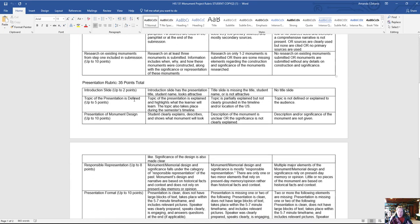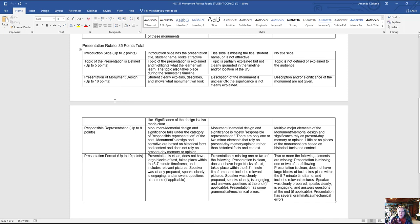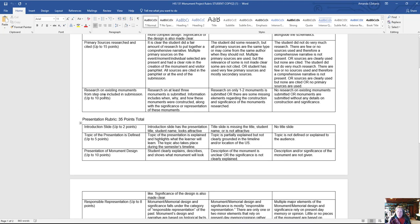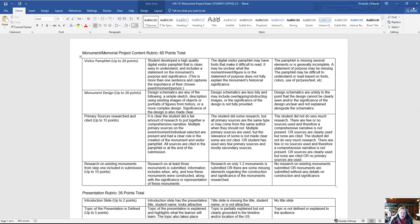Like if you have a references slide that you maybe didn't present because you focused on the other pieces that are actually in here, like making sure your topic was clear, making sure your presentation of your design was clear, making sure you did responsible representation, making sure you stay within the time frame, all of those things. So you may not talk about this at all because it's not required to talk about it, but you need to have it in the project somewhere.